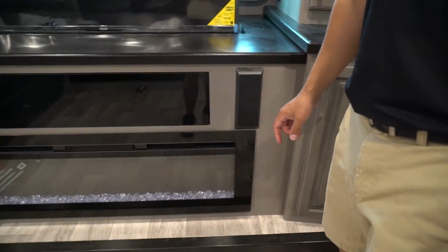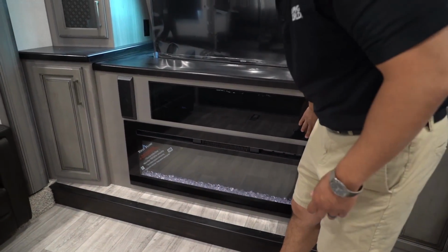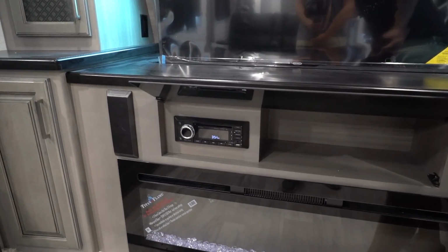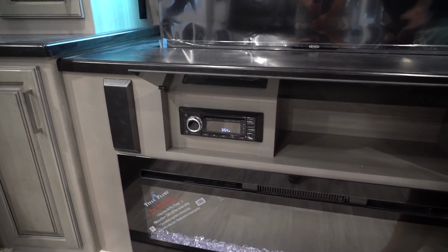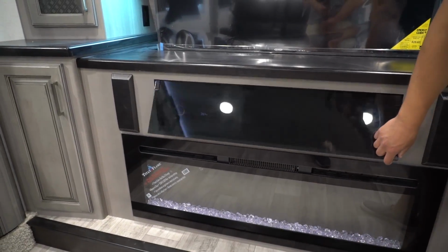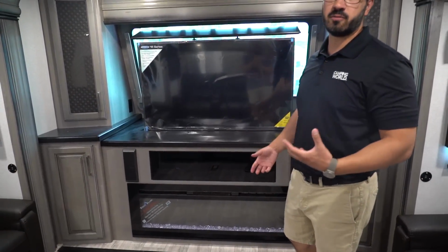And then right in the center, you have your speakers as well as your, this one, here we go. Open that up. You can see your multimedia center right over there. That, of course, is a DVD player as well. It is Bluetooth capable. You have an HDMI port. And then underneath is a very large fireplace.